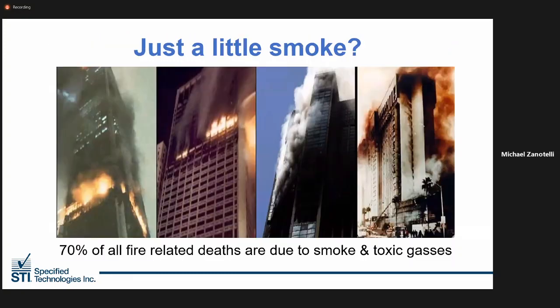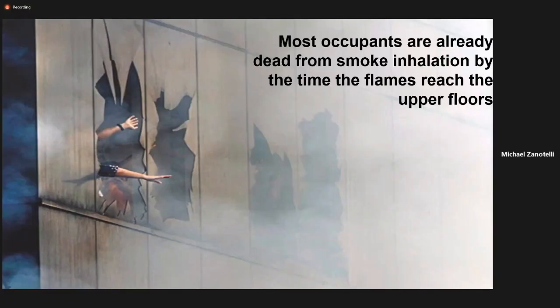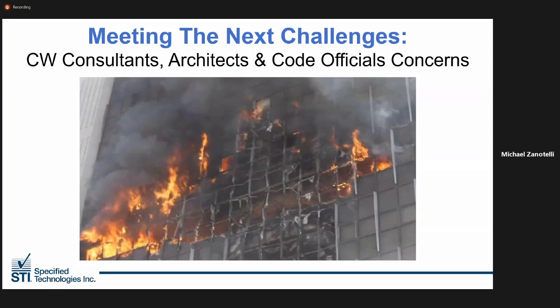As you know, 70% of all fire-related deaths are due to toxic smoke and gases. Most occupants have already perished from smoke inhalation by the time the flames reach them on the upper floors. So installing a code compliant system is obviously critical. Our last section is meeting the next set of challenges from curtain wall consultants, architects, and code officials.